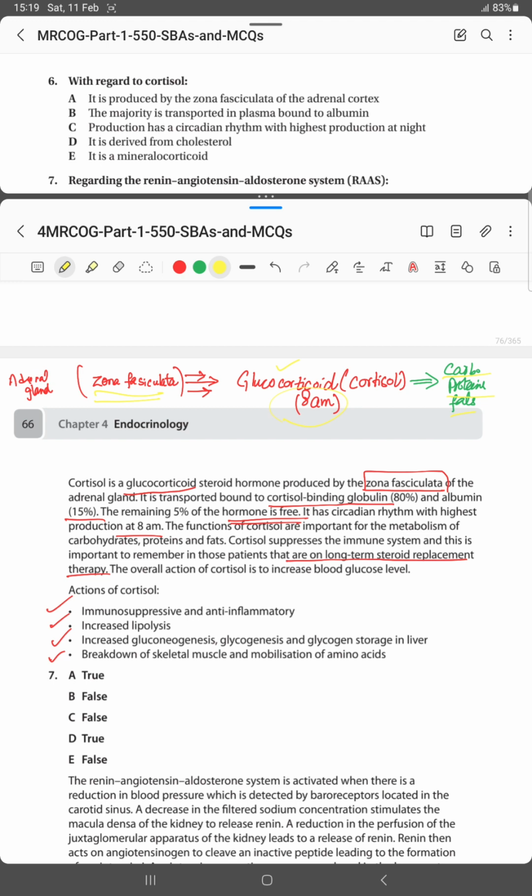The actions of cortisol include immunosuppressive and anti-inflammatory effects, increased lipolysis, increased gluconeogenesis and glycogen storage in the liver, breakdown of skeletal muscles, and mobilization of amino acids. So let's move towards our options.